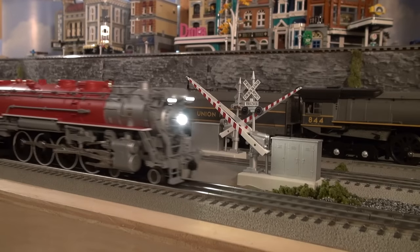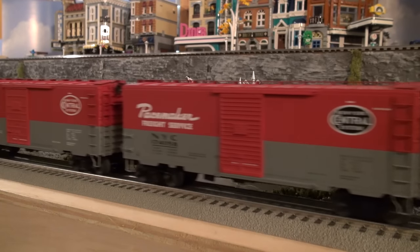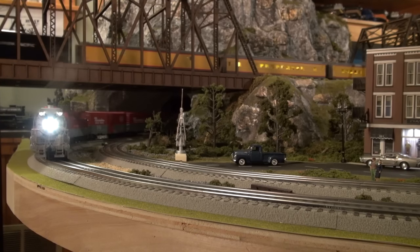The red Pacemaker Mohawk. You want to talk about a cool steam engine. This was a sleeper. I think a lot of folks glossed over this when this came out, and then it sold out like that.